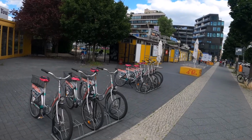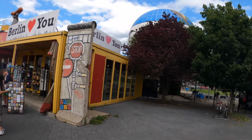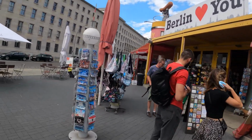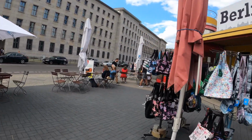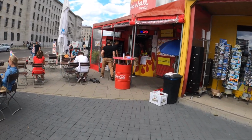Well, I'm not eating anything here, and I found a little bit of street food around here, but most of it's closed. But I have spotted some bratwurst. So let's see what the menu is like.